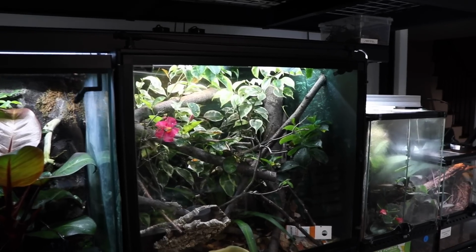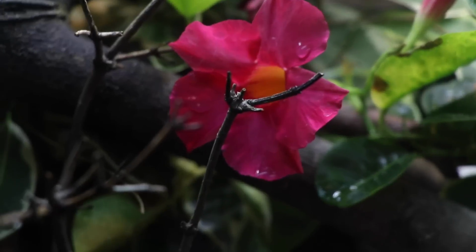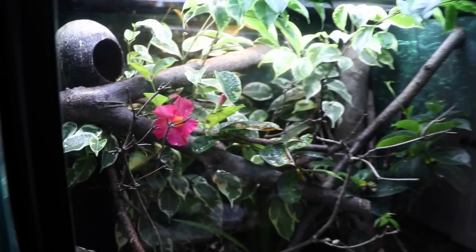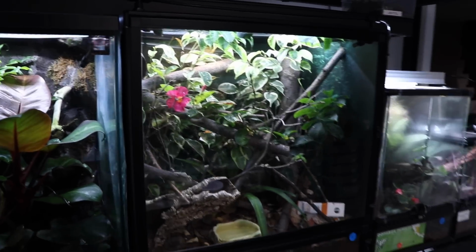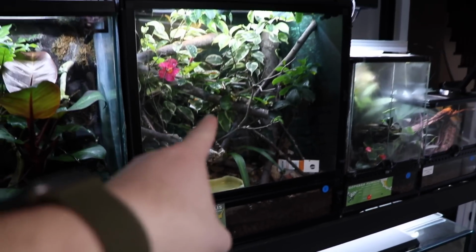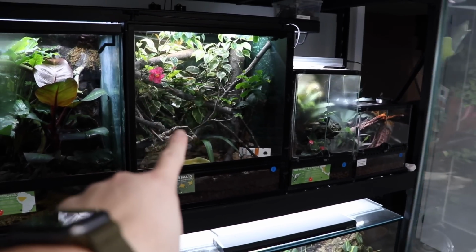She truthfully didn't retaliate. One of the beautiful gems of this enclosure is the wonderful mandevilla vine, which flowers and produces some really cool foliage. It's a win-win. Beautiful lizard, beautiful enclosure, and I'll be doing an update or a review on the Leap Habitats enclosure later this month as well.